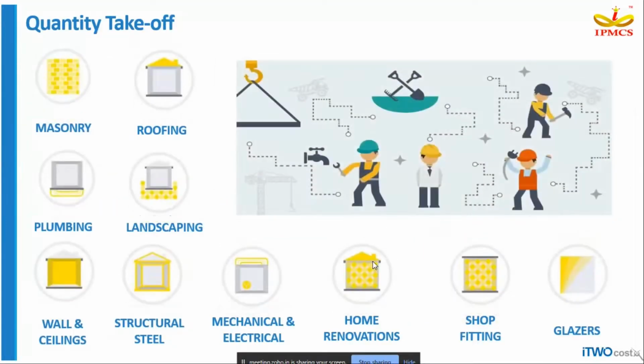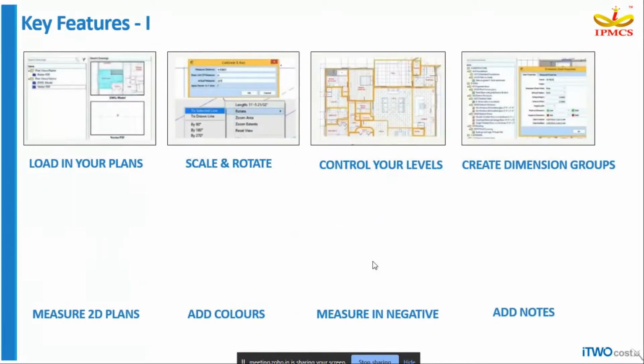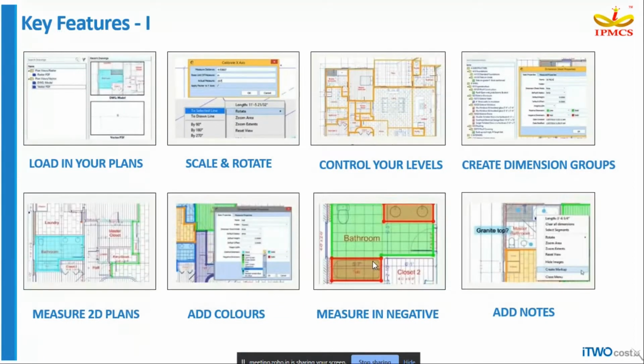Construction sectors can explore the tool basics from masonry and structural takeoff to MEP, interior fitouts, and landscaping. All estimating software will help you get the job done quicker, but iTWOcostx smart tools functions take things a step further. The feature is designed to make the most of the data found within CAD and vector PDF files. iTWOcostx allows users to measure through polylines that the architect has put in place.